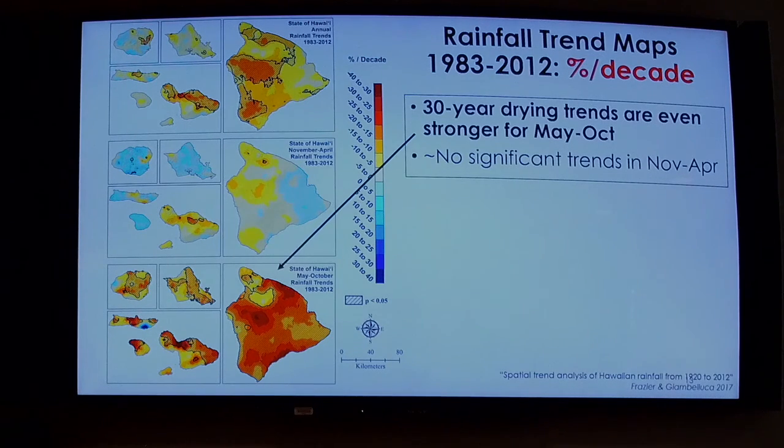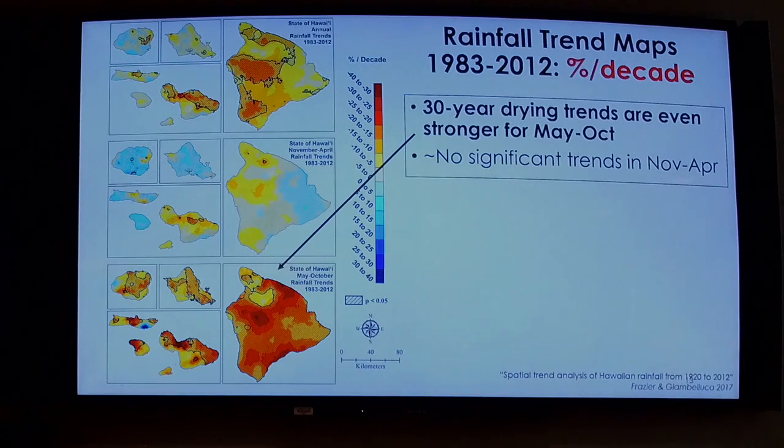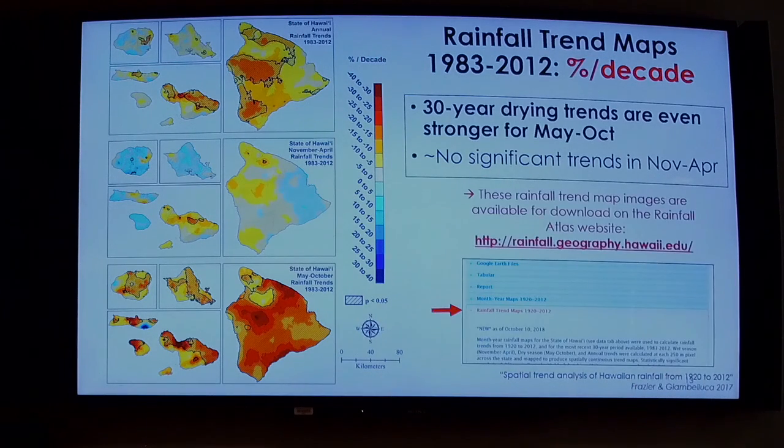And you can see that the 30-year drying trends are more severe, and especially for the dry season, that we have very strong drying trends across the state. So this resource is also available for download on our Rainfall Atlas website. You can get image maps of all of the rainfall trends that I've shown here.